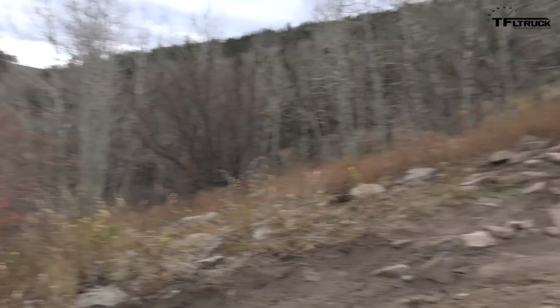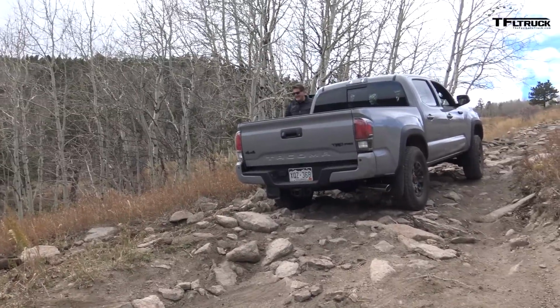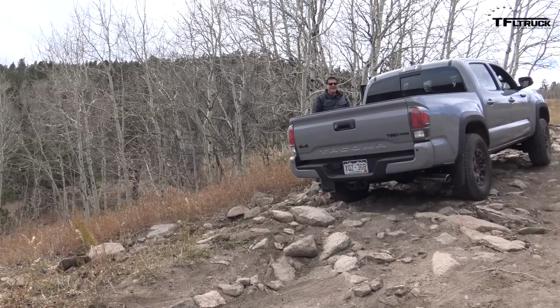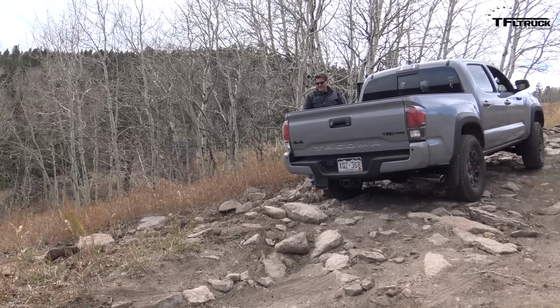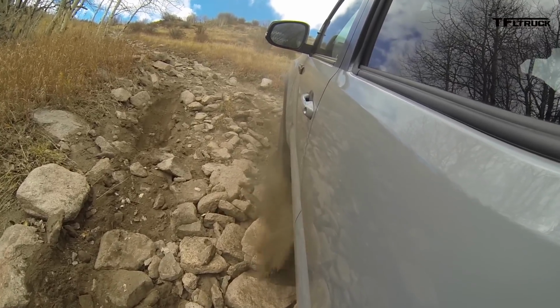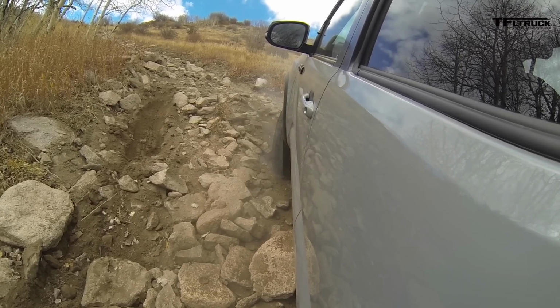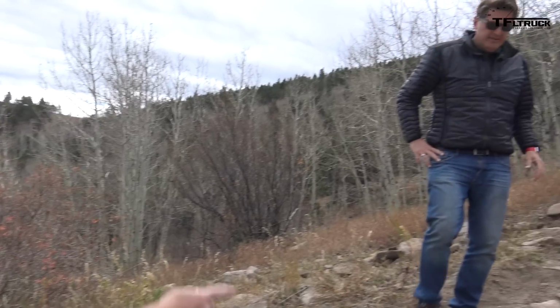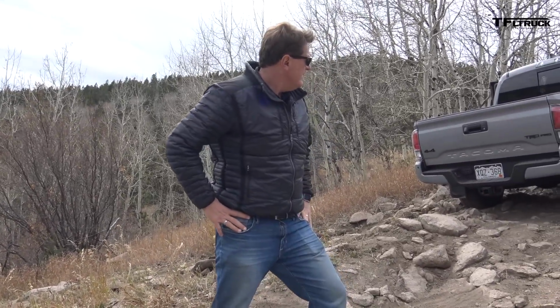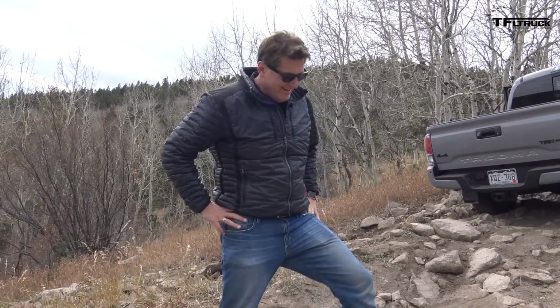Whew, that was fun. I would have rather driven, but it was fun. Wow. Well, I got to tell you, the only thing holding you back was the fact that you couldn't lock up the front end of this. If we were in the Wrangler that we used to have and locked up the front end, this would have been a piece of cake. And it's tires. These tires just didn't have enough bite. You need a little bit more bite and you need a locking front end.